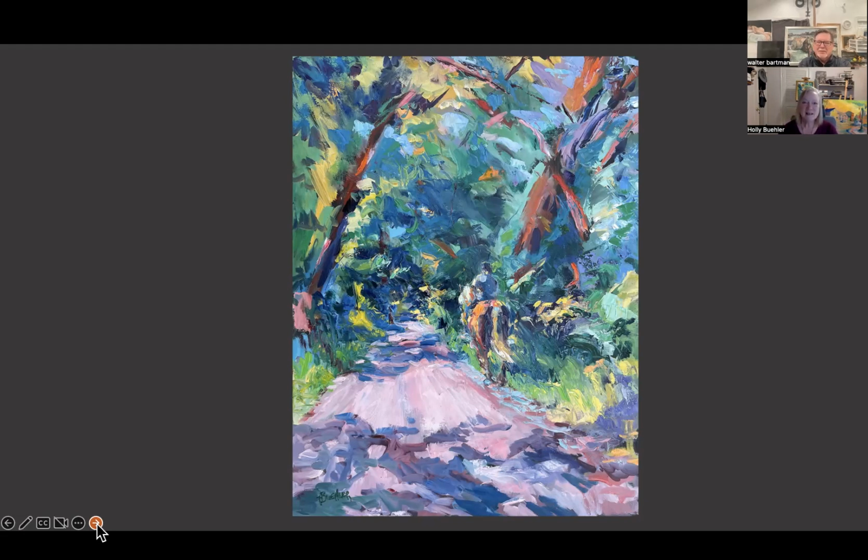On this one, I did paint a gouache first. A lot of times I'll do a watercolor sketch or a gouache painting, just to get my colors sorted out, and smaller. And then I did another painting from the gouache.